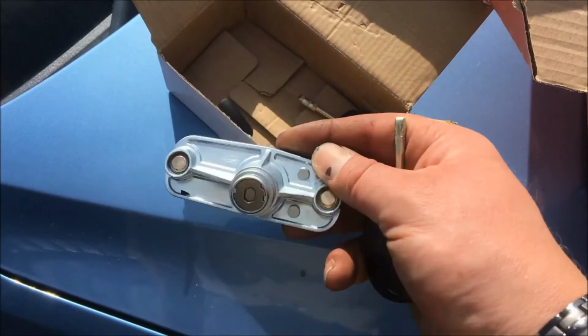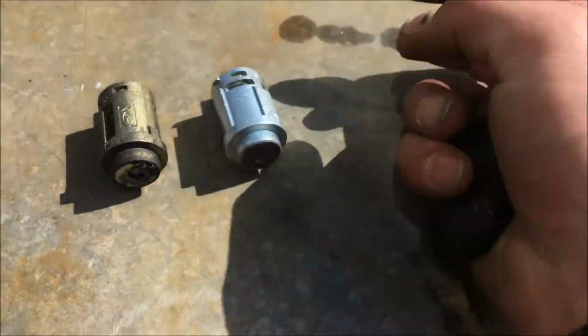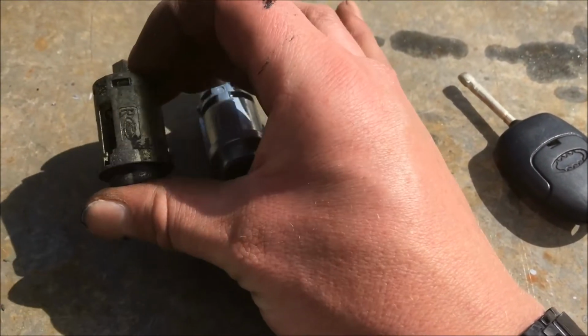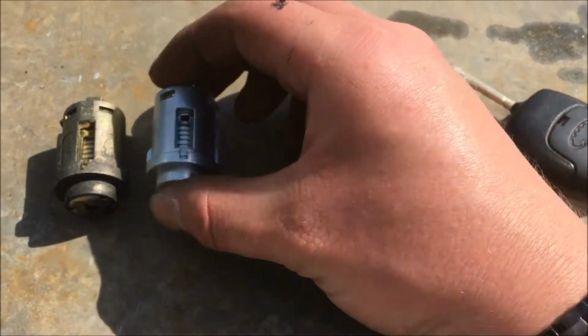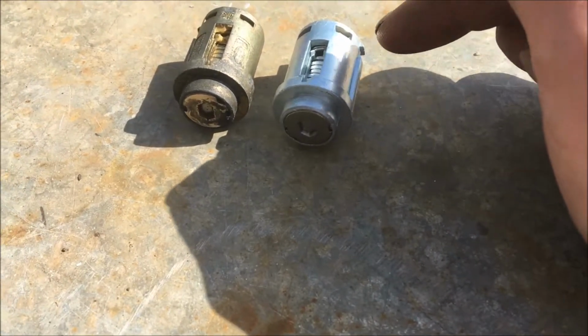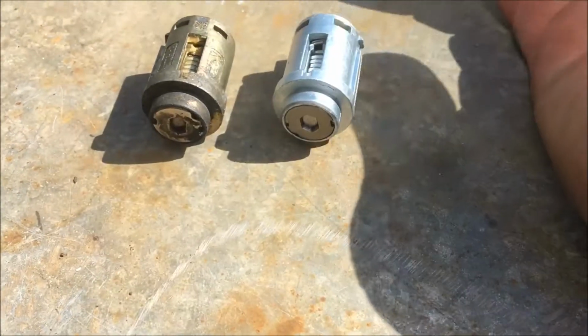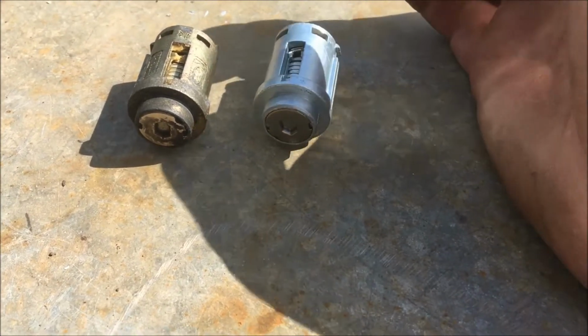So the bonnet lock was way too big, and the driver's door lock is a mirror image. So I'll see if I can show you this. So let's find the mechanism. The long piece is on this side, but the long piece is on this side. So yeah, it's no good. I'll find a genuine lock set, I reckon, from a breaker.